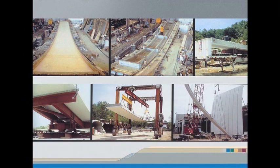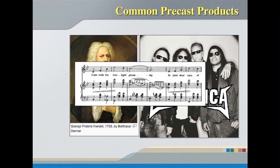When I talk about precast products, sometimes I like to think about music as well. So here I've got my George Handel, who's one of my favorites, and Metallica, who I also like. And I love thinking about precast the same way I think about music, because you're taking these two very diverse types of music. You probably, in a lot of ways, wouldn't think of those two groups or a composer in that group in the same light. But when you think about it, they're using all of the same notes. They're creating the music using the same scale, the same 12 notes, the same keys on a piano. And that's the same thing that's happening with precast concrete. So I always like to think about it that way.